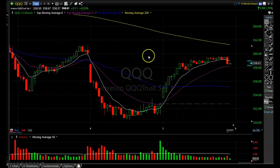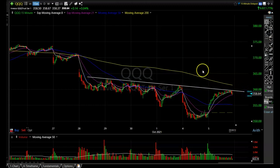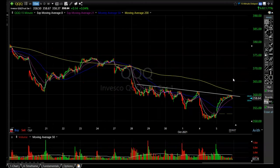But let's go to the 15-minute chart on the Qs. And as we can see, the NASDAQ is finding some resistance at this trend line right here. So this is why the NASDAQ is stalling out here. And we really need the Qs to get above this trend line if we're going to continue this rally. If I had to guess, I think we're probably going to be rolling over, but hopefully we get a gap up tomorrow and we get a continued rally into the rest of the week. But that's the way the Qs are looking.